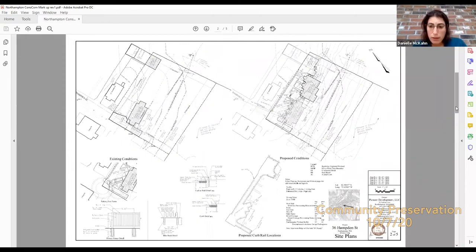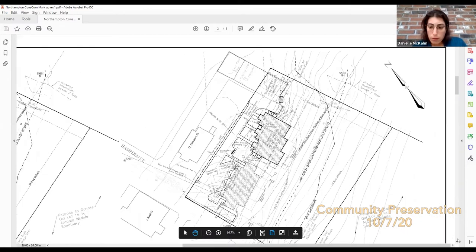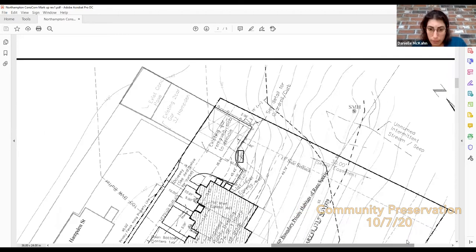So there's the site plan. I'm going to zoom in for you. Hopefully this is working. Let's just get all the way in there. Okay. So you can see the rails here. That's to prevent plows from pushing anything over the edges.